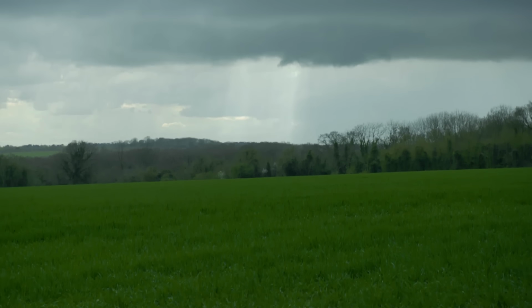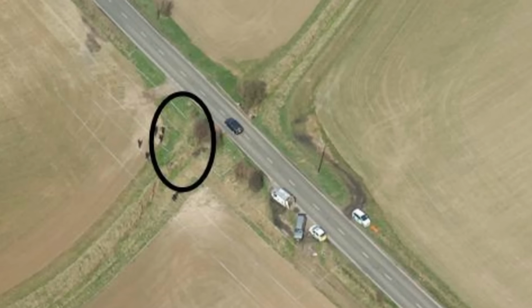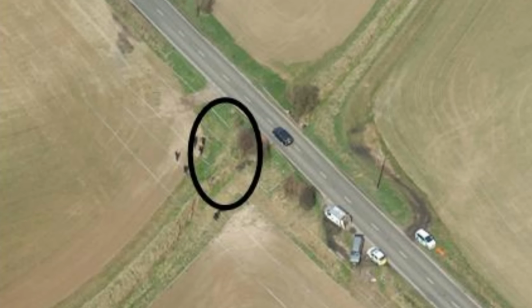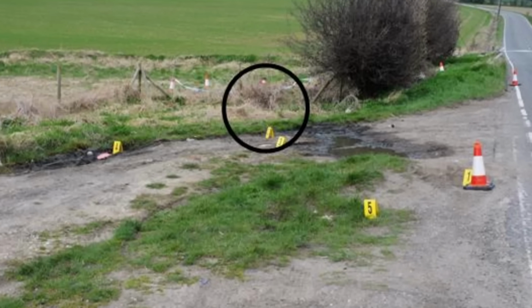Police have received a 999 call about a suspicious package discarded in a field. I was the on-call detective sergeant for the Hertfordshire murder team. I think I was eating my dinner at home and got the call that they'd found what they believed to be a severed left leg in a very rural location, completely the opposite side of the county from where I was living at the time.